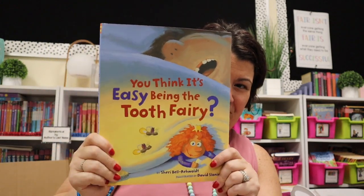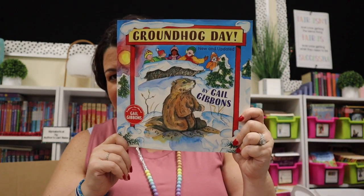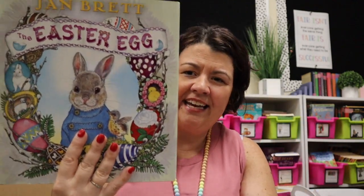You Think It's Easy Being the Tooth Fairy. Groundhog Day. Which, it's funny, I do a big thing about Groundhog Day. I don't know what my infatuation is with it, but I'm all about Groundhog Day. And a lot of the books are very childish, and this one is good. Of course it's good, it's by Gail Gibbons. And the Easter egg.